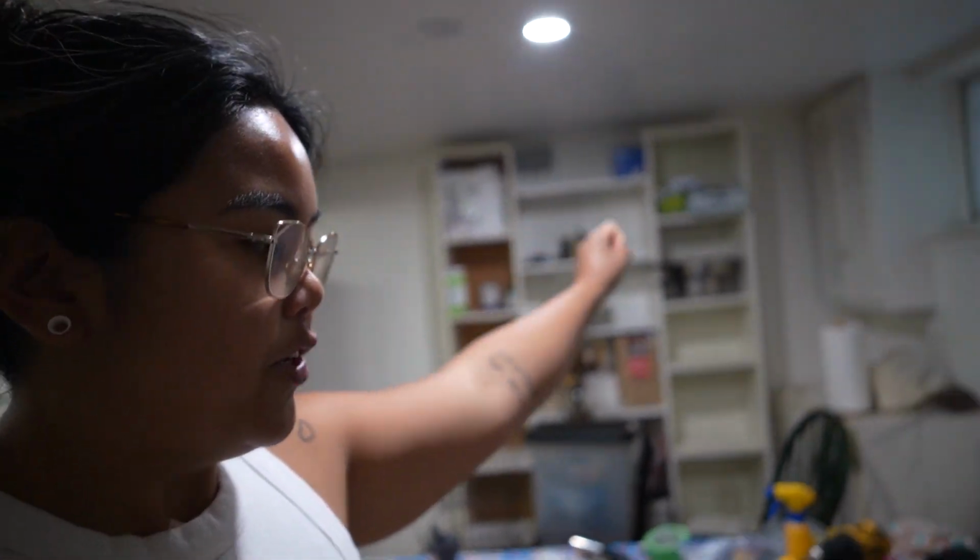We're so close to being done with this area, and then we could finally focus on the living room area, and then we'll be good. Get rid of these shelving. I'm gonna get rid of this. Anyways, let's get to painting. Woo!